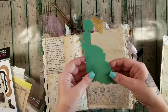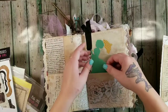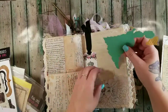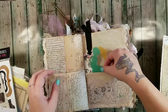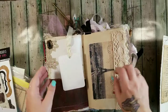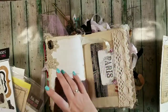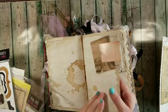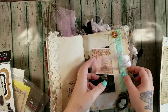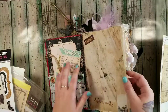So I'm thinking of putting this parasol lovely lady, just tucking it in this pocket. But I'm not 100% sure what to do with her as of yet. I really liked her and thought she would fit perfectly. So for now, I'm just going to set her in the journal. Oh yeah, there's just so much goodness in this journal, and I have no idea where in the world to start. I've already done so much with it.